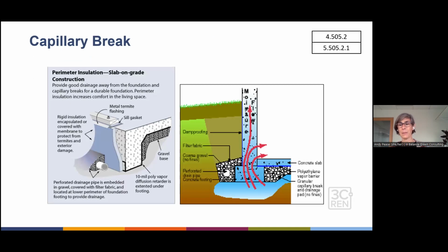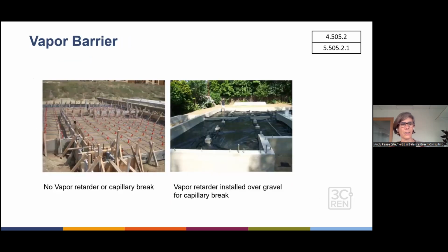Not my expertise. I'm not going to pretend that I would be able to answer a construction detail on this one, but do make sure that you get this one detailed. And of course, a vapor barrier. So here's one that doesn't have a vapor barrier or a vapor retarder or a capillary break. Here's a Superstar that has all of the vapor retarder and a capillary break. Then for passive house and really good ceilings, you want to make sure all your seams are taped, etc.